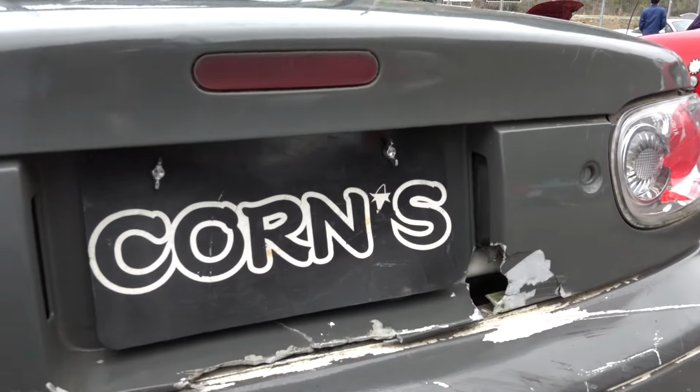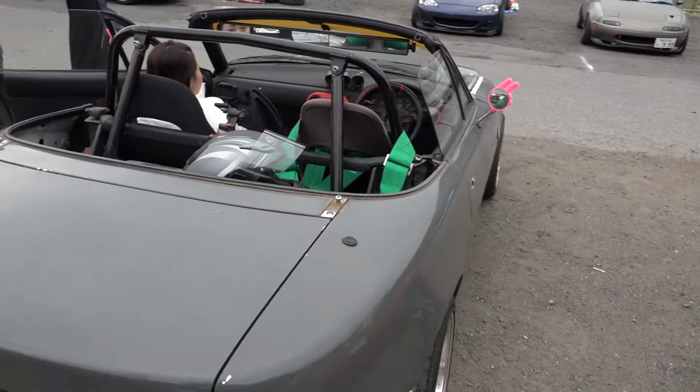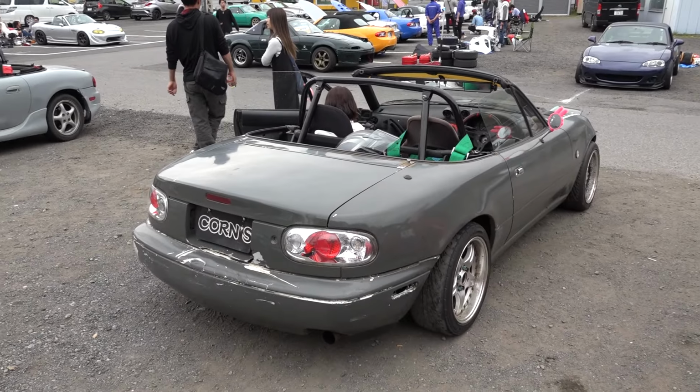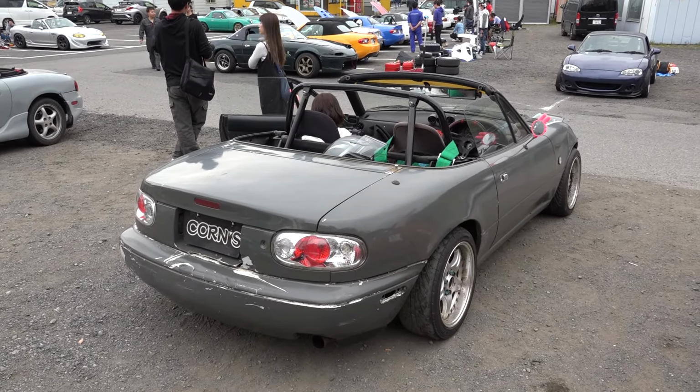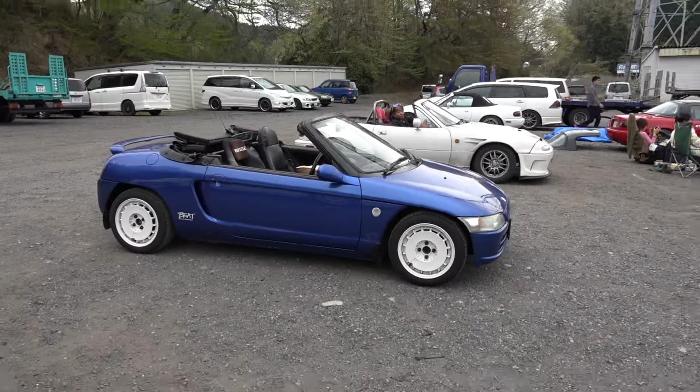Oh man, I haven't seen that name for a long time. Korns is, as far as I remember, a company that made a lot of roadster parts. I don't know if they're still around or not, maybe they are.